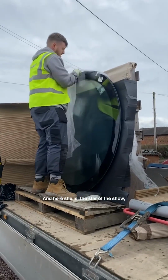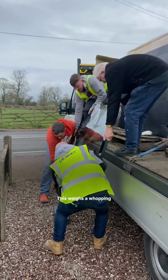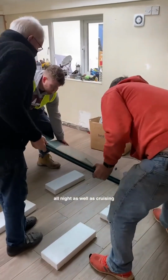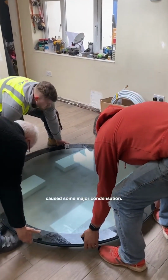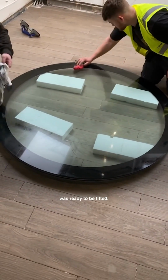And here she is, the star of the show. 31.5mm toughened glass. This weighs a whopping 290 pounds. The glass had been sitting in the warehouse all night, as well as cruising down the motorway, so the temperature difference in the house caused some major condensation. A quick wipe and it was ready to be fitted.